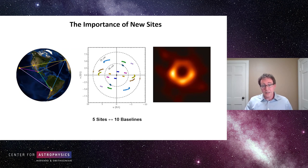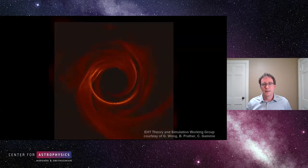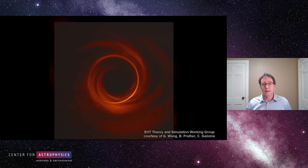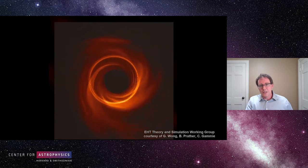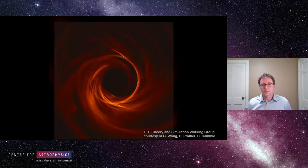So in terms of current EHT interpretation, the main tool that we have these days to try to make sense of what we're seeing is general relativistic magnetohydrodynamic simulations. So here's an example of one of them. This is from the Illinois group, and this is something that a lot of people here at the CfA work on as well. So the question is, how can we connect the EHT image to these numerical simulations, and what is it telling us about the black hole and about its surrounding accretion flow?